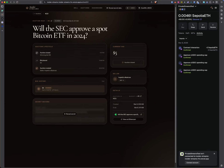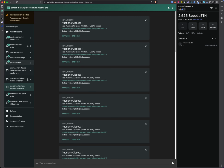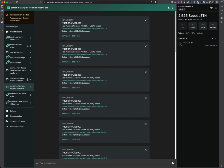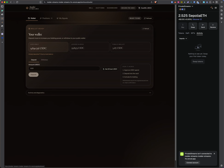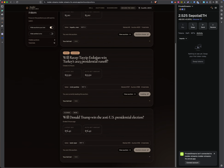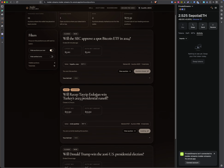And since I am the winner of this, I should be able to reveal the secret. Now this auction has ended. And what that means is that we have a CRE workflow that now, finally, I can go to a dashboard, and because I've already clicked the button to reveal my secrets and sign the message, I can see my positions across all bids, but nobody else can because this information is stored securely in our mock TEE.